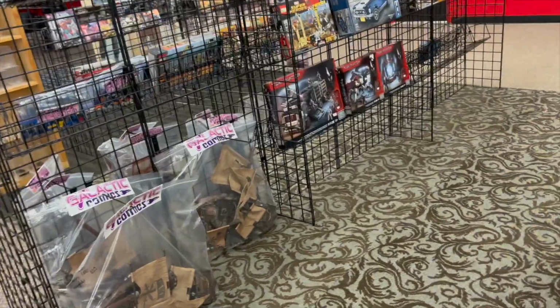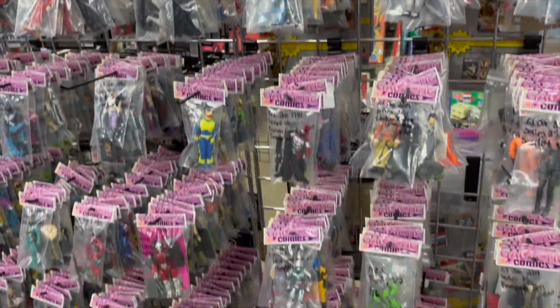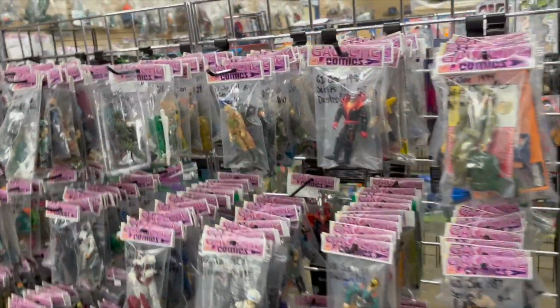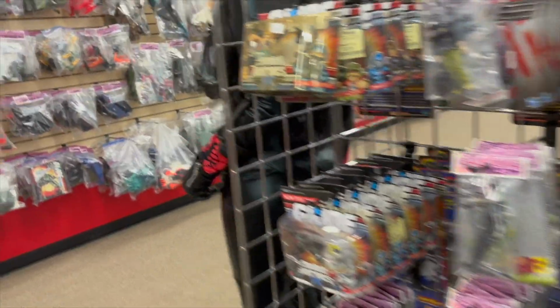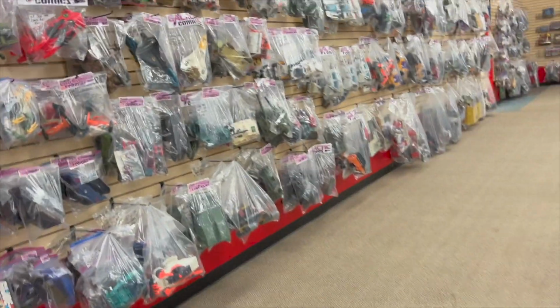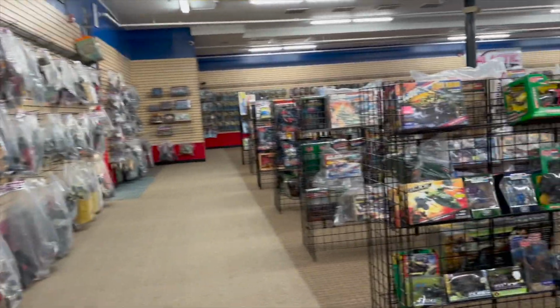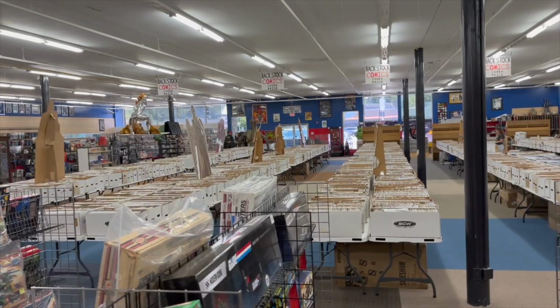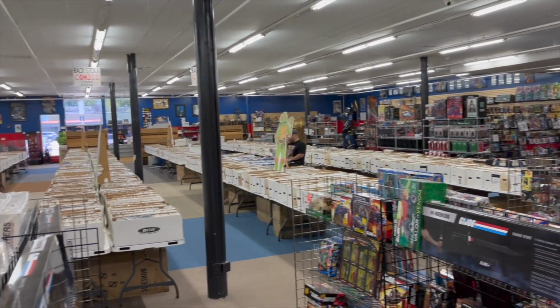And this is literally, maybe we've only gone through a quarter of the store at this point. A lot of bagged stuff that is loose. They do a really good job of labeling it properly. There's your Destro. And they also have a great GoBots section. So I might be the weirdo here that's into GoBots, and I actually might do a separate video. He's got so many GoBots that are loose bagged that I actually have probably 5 or 6 minutes of video just going through the GoBots.